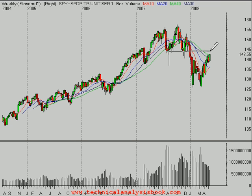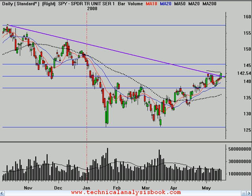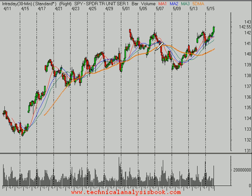I hate to sound like I'm continuing to repeat myself over and over again, but on the weekly time frame there are still reasons for longer term concern, but it's been a great trading environment, and that's what you need to focus on, the trading moves in here.